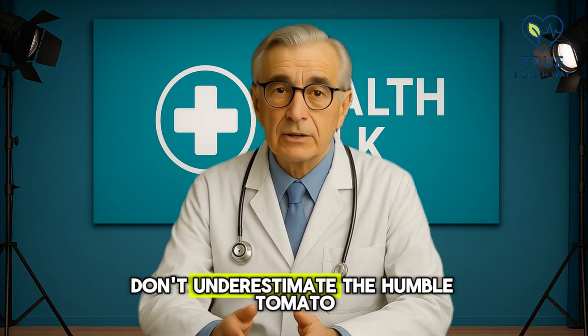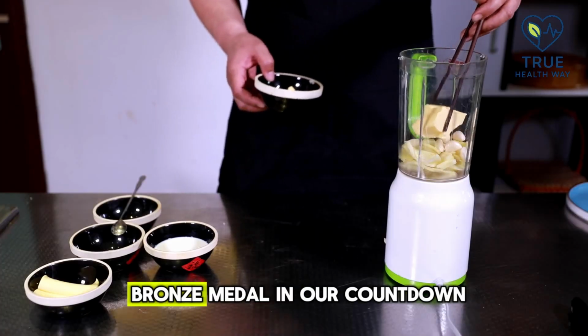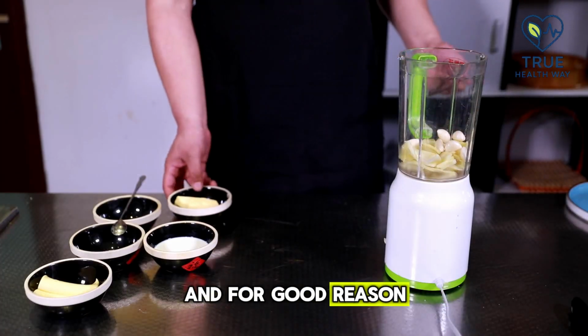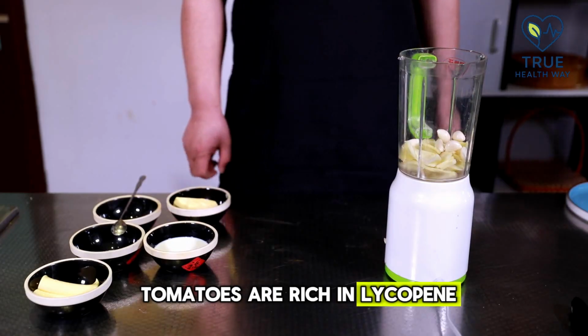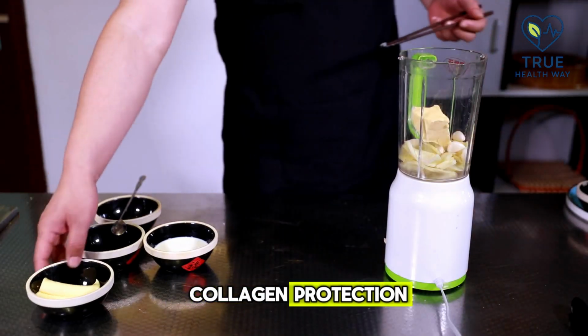Next up, don't underestimate the humble tomato. Yes, tomato juice earns the bronze medal in our countdown, and for good reason. Tomatoes are rich in lycopene, a bright red antioxidant that does wonders for collagen protection.